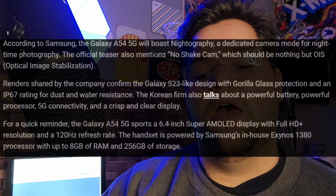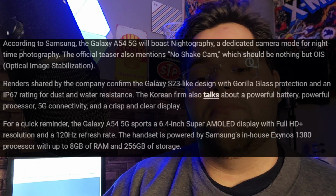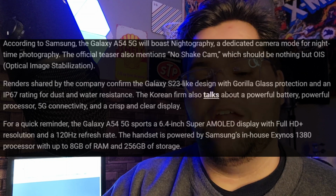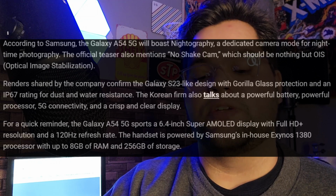And we have one last thing I wanted to talk about, and this comes from androidheadlines.com, and this is talking about the nightography. So it says, according to Samsung, the Galaxy A54 5G will boast nightography, a dedicated camera mode for nighttime photography. The official teaser also mentions no shake cam, which should be nothing but OIS, optical image stabilization, and render shared by the company confirms the Galaxy S23-like design with Gorilla Glass protection and, of course, an IP67 dust and water resistance. So it looks like we're gonna have some decent nighttime photography on the Galaxy A54 if they're actually making a whole ad out of it. So I'm interested to see if that's going to be the biggest improvement on the A54.